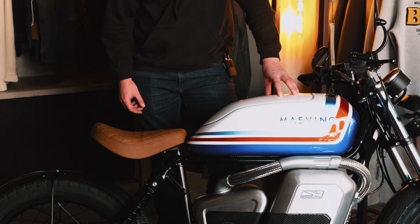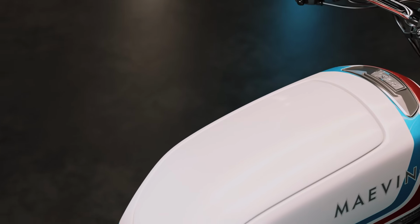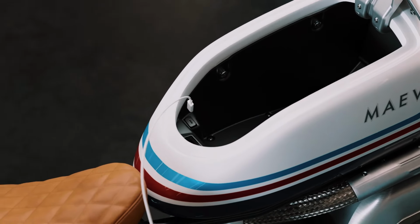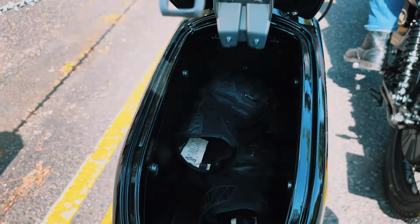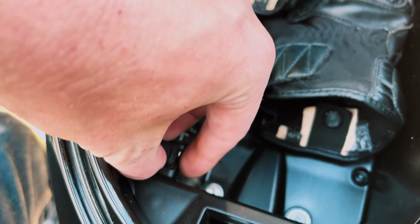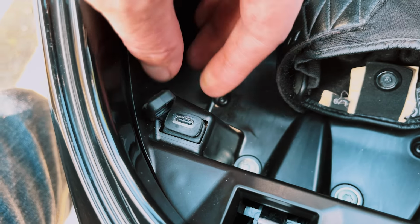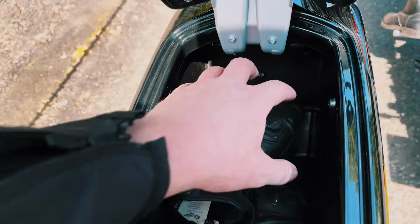This does also mean that the tank space here is now free to use. So you can put your security in there, you can put your gloves, your phone. There's a little USB charger if you want to have anything on charge in there as well. It's a really handy space to have and there's no trade-off between that range or space. Now you get just the space and the range, which I think is a really nice touch.